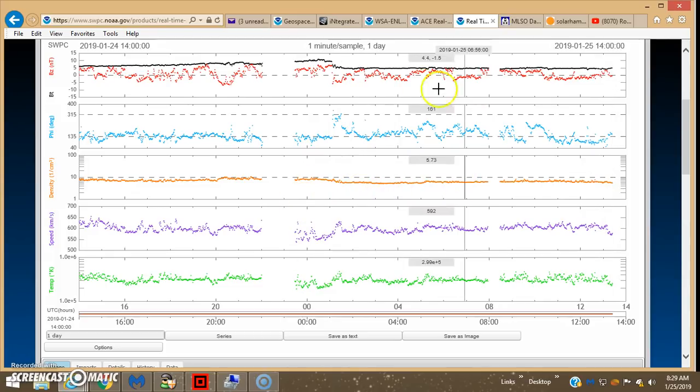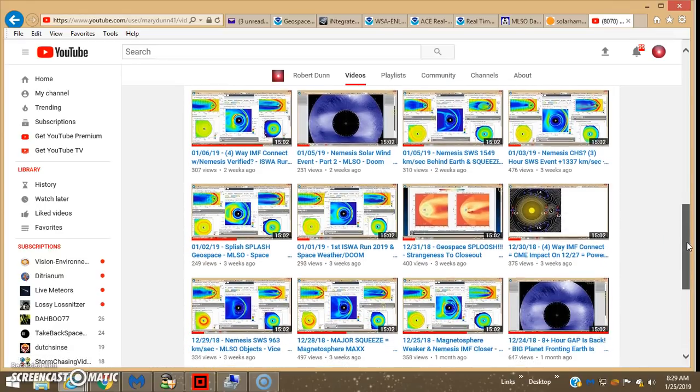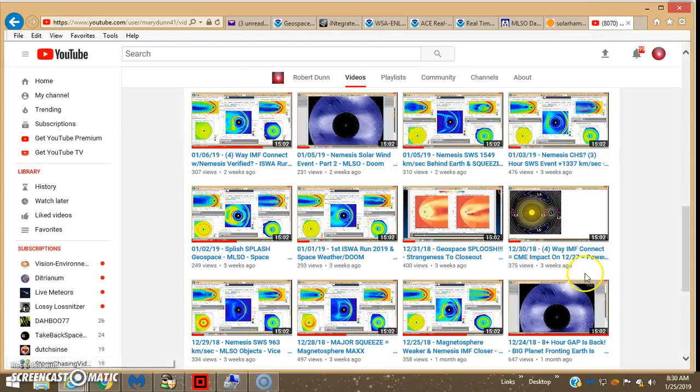But this time when it happened, we didn't have the big pile up in density like we did before when this thing occurred, like back on the 27th when we had those power grid failures. I think that's when things started to solidify themselves with this four-way connection between Nemesis, Earth, big planets in front of the Earth, and the Sun. I think that connection became solidified back around the 27th, or was in the process of. That's when we had the solar wind speed.